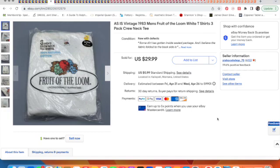This is a vintage pack from 1983 of men's white crew neck t-shirts. They're natural cotton. Some people do collect vintage, not just underwear, but the vintage t-shirts. So sometimes they just like the way things were made back in the day.